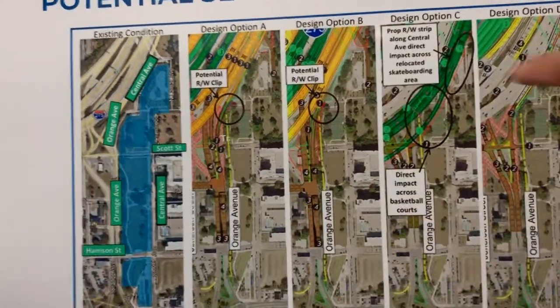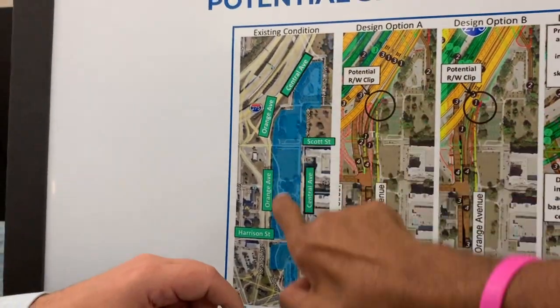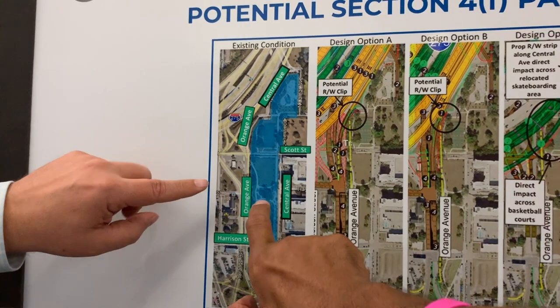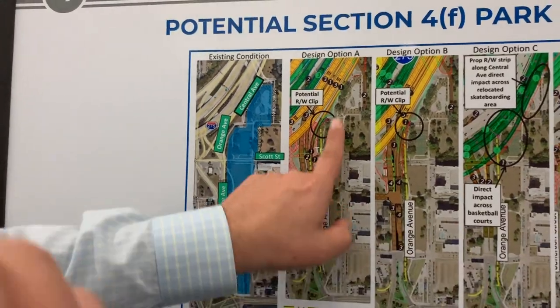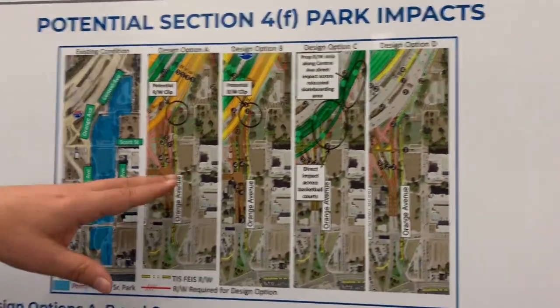Option D. So hold on a second. Let me look at this. When I'm looking at this here, and I'm looking at this here, it looks like the road was moved. When I say moved, the picture itself is showing. So this right here is this right here. This right here is actually here. Right, exactly. Okay. Right, and we just didn't color it blue. Right. Too many colors, it would have been hard to follow.